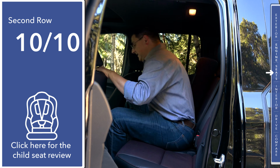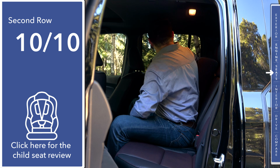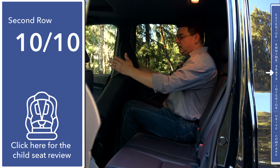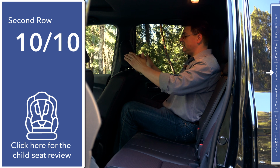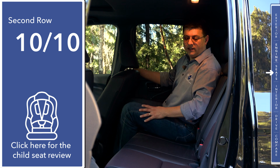Moving over to the middle seat, it's basically the same thing because the rear bench seat is very broad and very flat. Scooting all the way over to the right side of the vehicle, this front seat is all the way back in its tracks, suitable for a 6'5" passenger. I still have about 3/4 of an inch of legroom left.